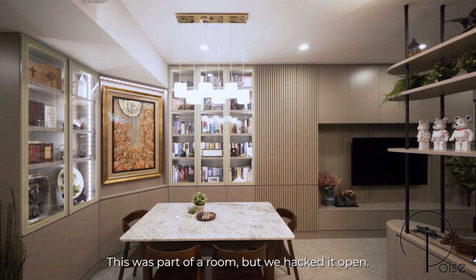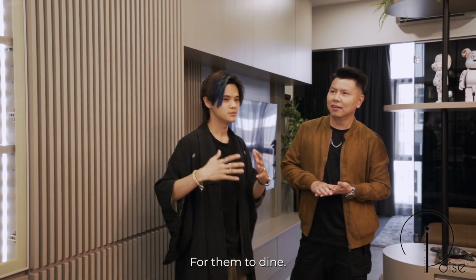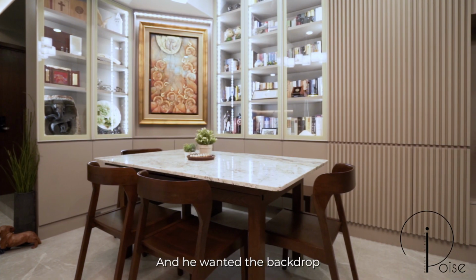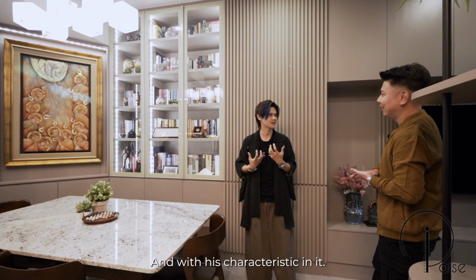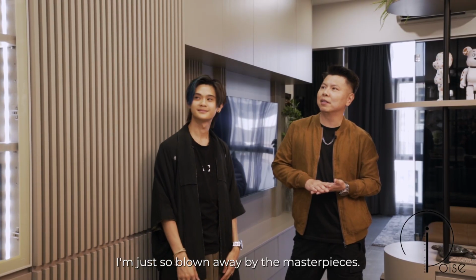This was part of a room, but we hacked it open so we can create a very big open space for them to dine. Our client actually wanted to do his Zoom meetings here. And he wanted the backdrop to be something creative and something unique, with his characteristic in it. So this is something we came up with. I'm just so blown away by the masterpieces.